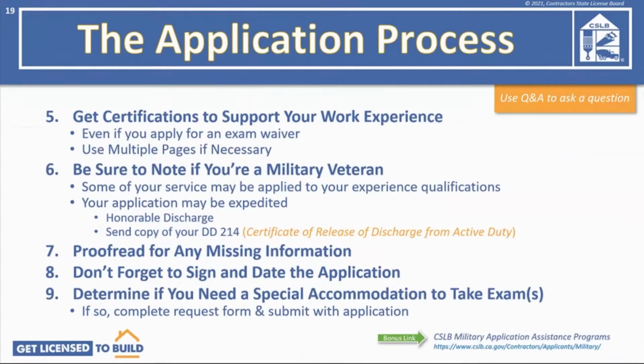Next, you will want to get together certifications to support your work experience. You should do this even if you apply for an exam waiver. Feel free to use multiple pages if necessary. Next, be sure to note if you are a military veteran. Some of your military service may be used to meet your 4 years of experience qualifications. Also, your application may be expedited through our military application assistance program.